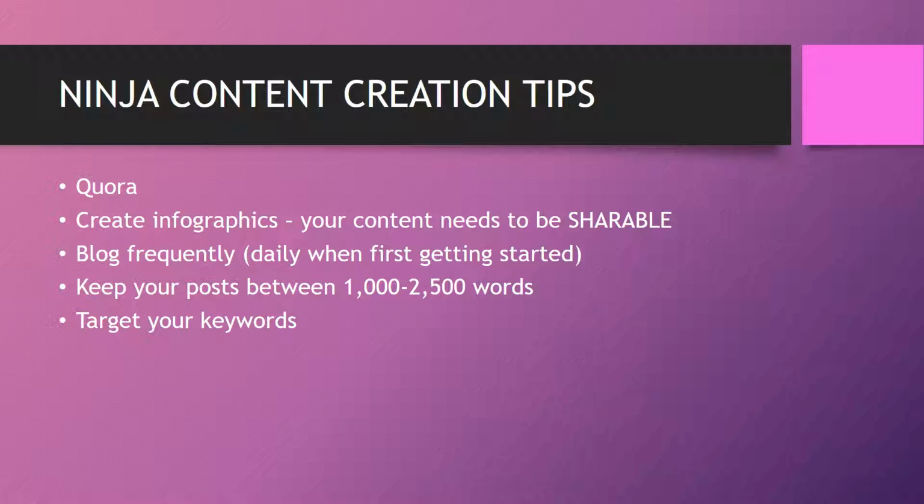You also want to make sure that your content is shareable. You want visitors to link to your content, share it in social media, or forward it to their friends. So consider using infographics, videos, or images in your content so it stands out. Anything you can do to be different and capture attention quickly is important. So that's why it's really important on your blog to have social sharing buttons so that people can share your content.